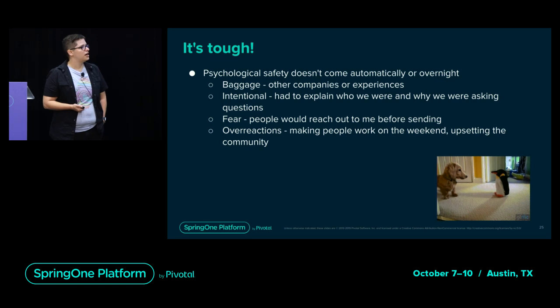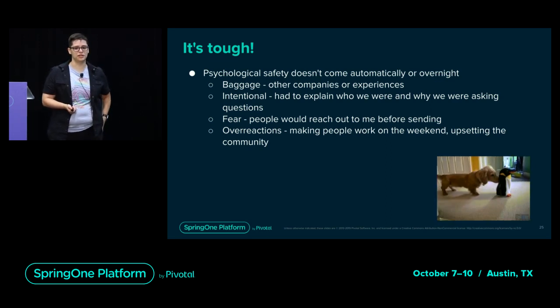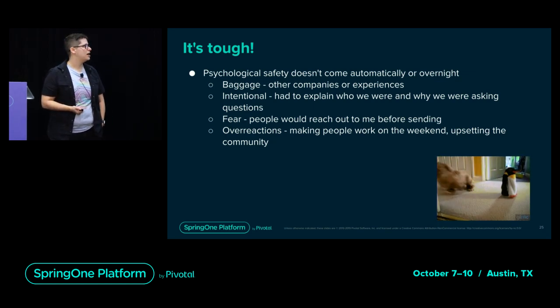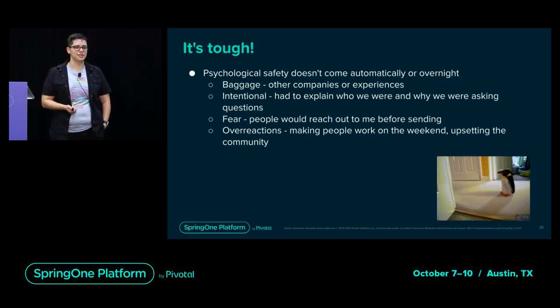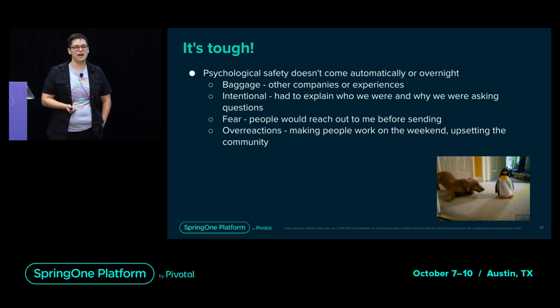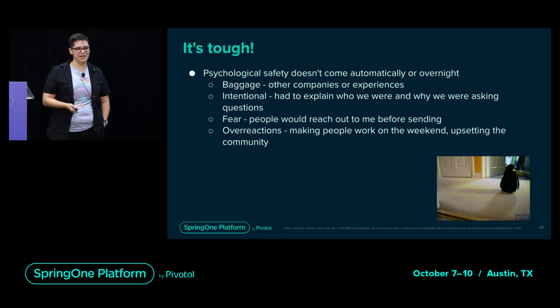I think one of the first things we learned was that psychological safety, especially when you're talking about security, doesn't happen on its own. It's something you have to really intentionally cultivate. Certain people had a lot of baggage from previous jobs and previous interactions working with security teams. There were multiple times when people asked me, will I be fired if I report this? And those were usually people who hadn't been at Pivotal very long. And it was like, what are you talking about? Of course you're not. If you're so scared, I will report it on your behalf, and everything's gonna be fine.